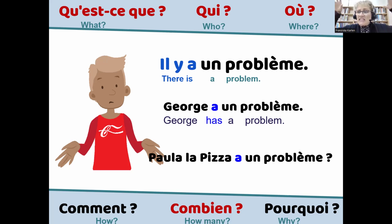Elle a un tigre? Ooh, Ella, dragon. So you can go on. What does Paula the pizza have? Does she have a problem? And I guess what? She doesn't have a problem. She has something much more fun. Paula la pizza a un dragon. She has a dragon. Oh là là. And you can go down that rabbit hole of the dragon.